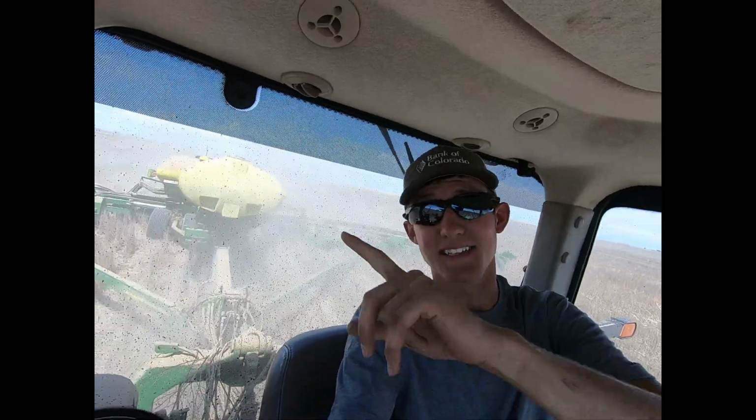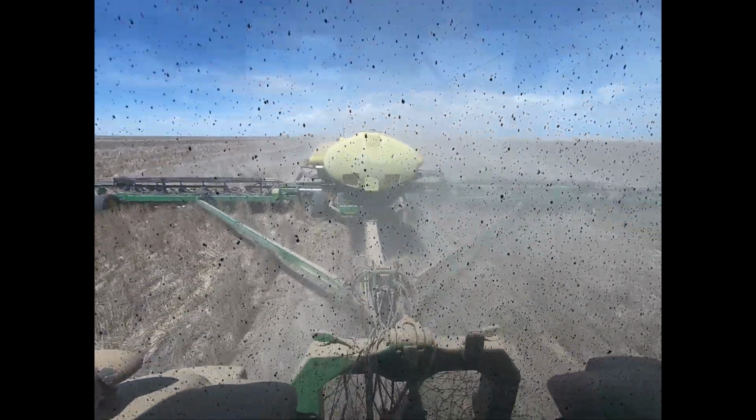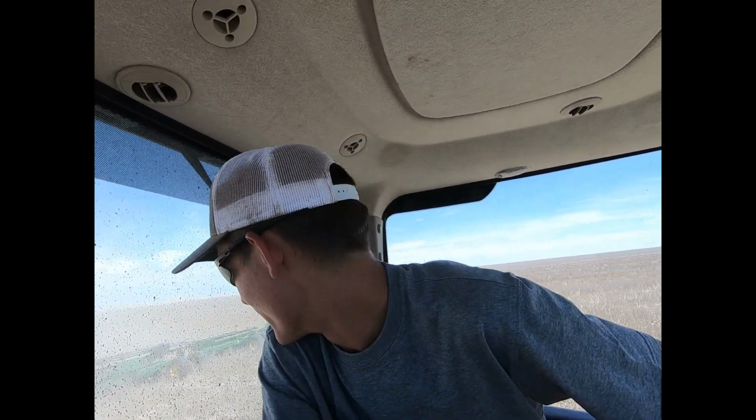So this is the inside view from my planter. It's kind of big, 90 foot. We're traveling at 5.5 miles an hour, which is what we normally go. Any faster and the singulation starts getting bad. You don't get proper depth because your row units start skipping and bouncing all over the place. So in this case, slow and steady definitely does win the race.